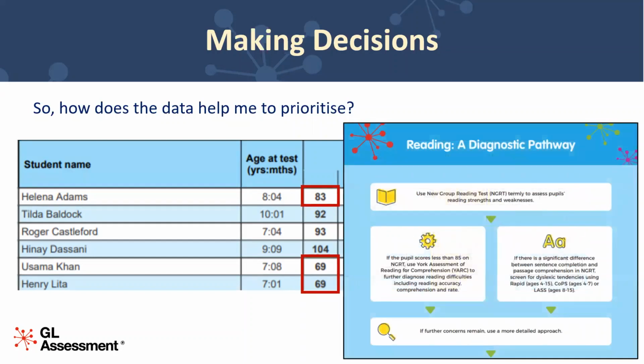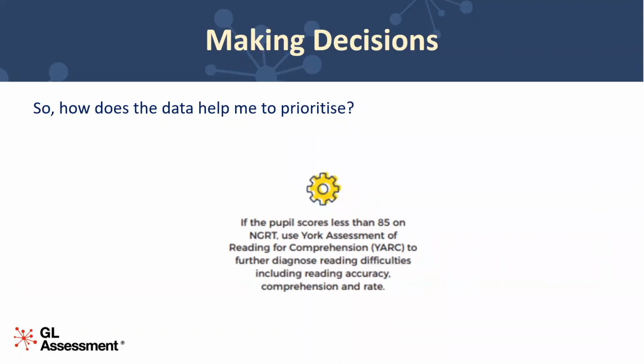Learning more about reading accuracy, rate, and levels of comprehension, for example, would be important in order to provide support at appropriate levels for these students' reading abilities. And a reminder that our diagnostic reading pathway outlines the ways that YARC, which is the York Assessment of Reading Comprehension, or other tests associated with the acquisition of specific literacy skills will help you to investigate those areas further. By interrogating layers of data-rich evidence, your schools can begin to identify individual students who may be resistant to interventions and those with specific learning difficulties that might require further investigation by a SENCO or member of an inclusion team.